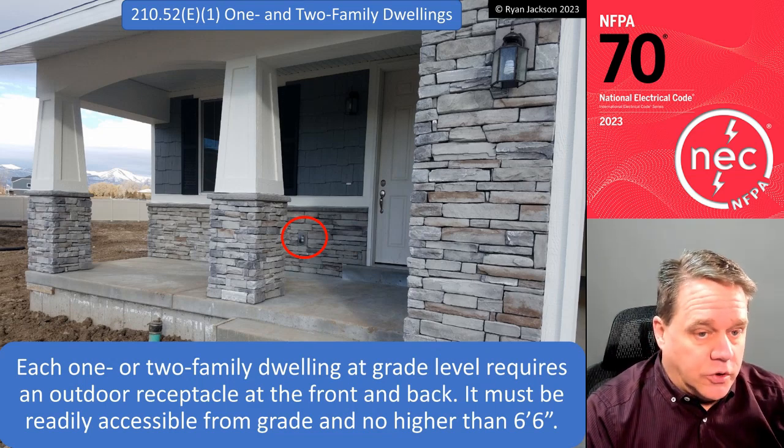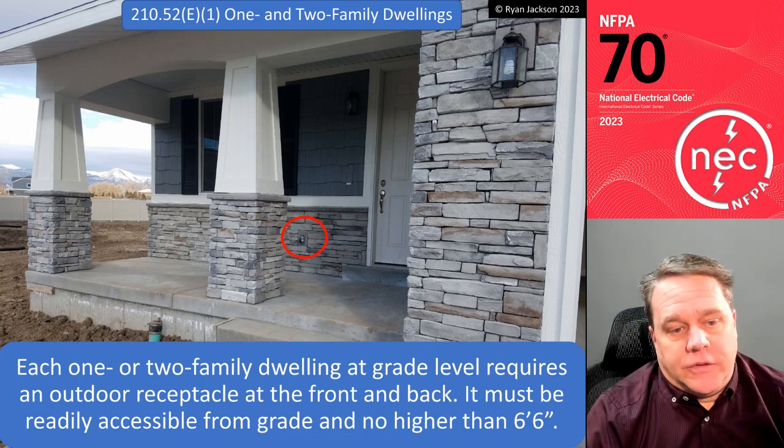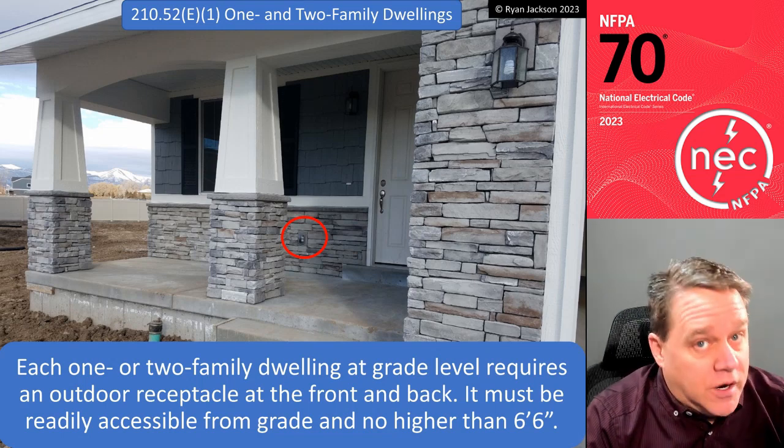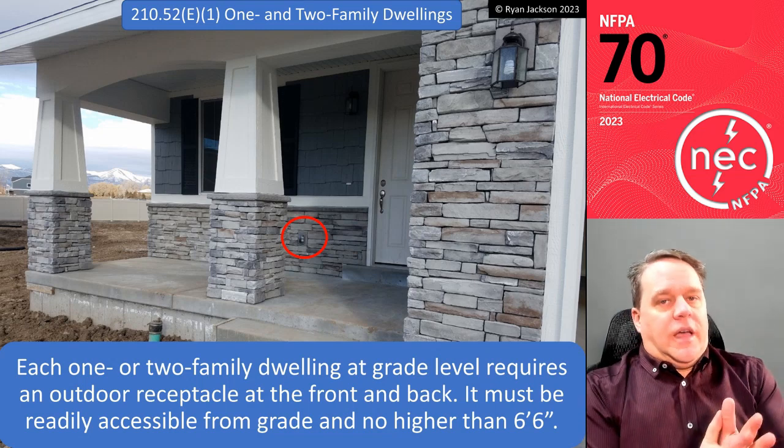Each one or two family dwelling at grade level requires an outdoor receptacle at the front and the back. It must be readily accessible from grade and no higher than 6'6". Okay, so let's talk about this.